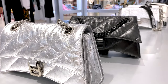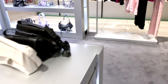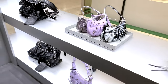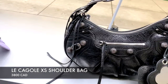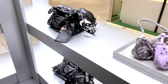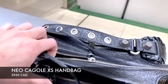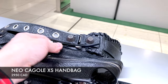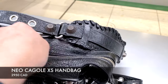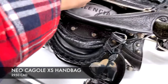I feel like Balenciaga is a very popular brand, specifically in the early 2000s. It's more like a street style wear when I first thought of it, more of a motorcycle bag. But over the years, they've come out with quite a few new styles. For example, this one is the Neo Cagole extra small handbag, priced at $2,950 Canadian. And you can see there's the tag for the shoulder, to make it a little bit more comfortable. But it looks really edgy, reminds me very motorcycle bag-ish, really truly iconic of Balenciaga, I would say, throughout the decades. And that's what I relate to when I think of Balenciaga.